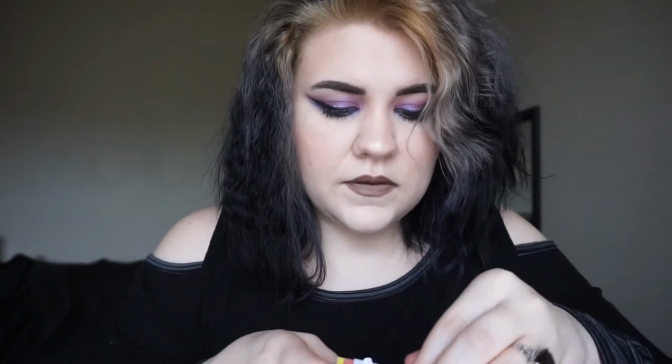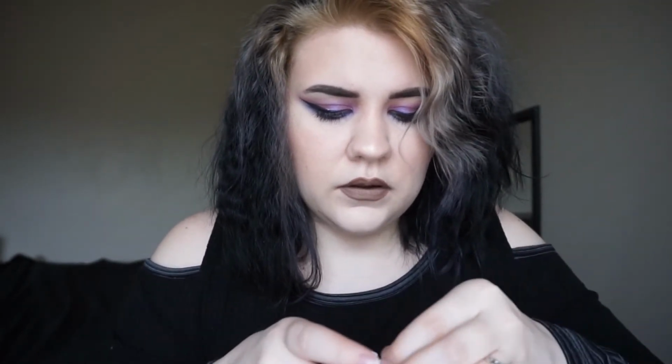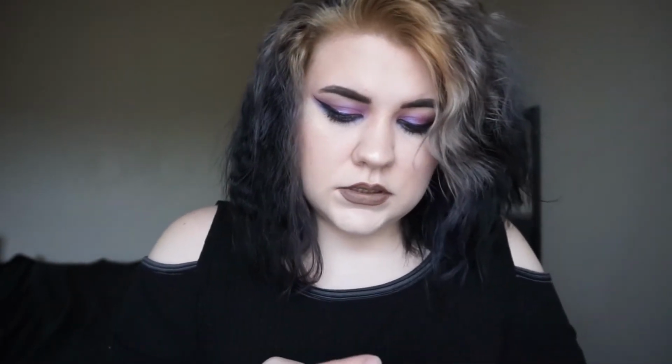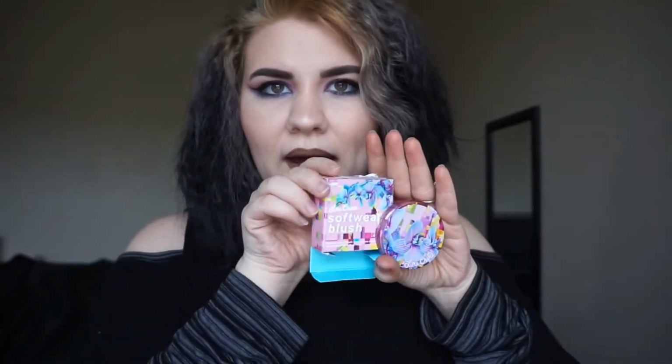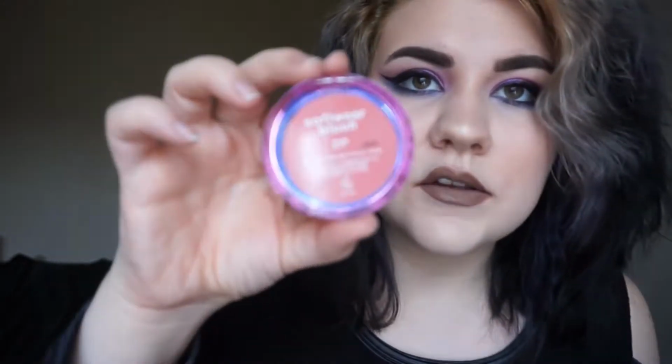This one is my favorite. What is this one called? They put the sticker right over the name, and I forgot what it's called. Okay, I'll have to open this one up. This is what they look like. They're really cute. They're a lot smaller than you would think from the packaging. They are a cream to powder blush, and this is in the shade Zip.